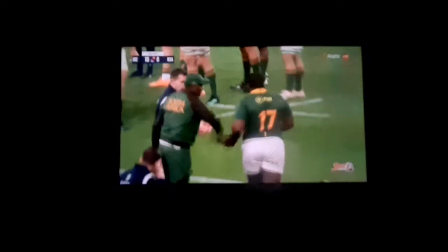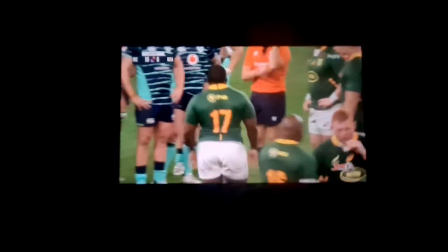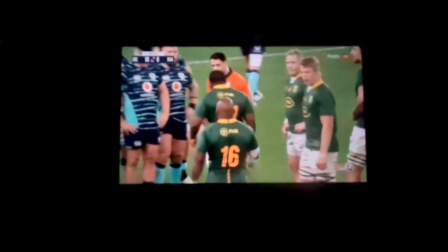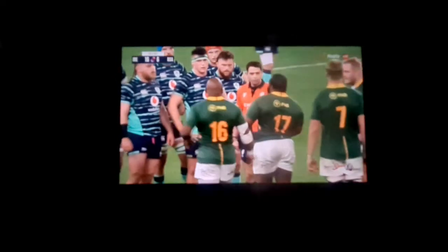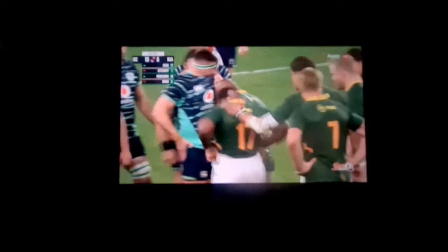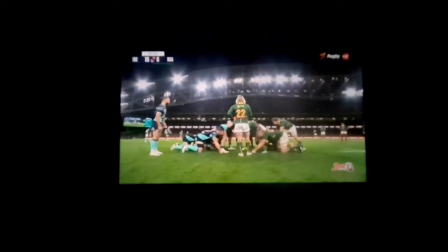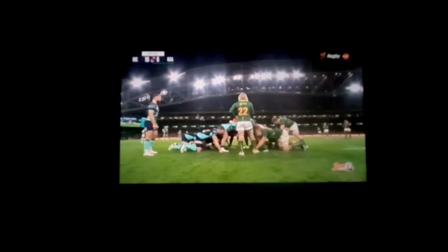Well, two more changes ahead of the scrum. Trevor Nyakane and Ox Nché replace Steven Kitshoff and Malcolm Marx. And there's going to be plenty of power coming through with Bongi Mbonambi and Ox Nché. You already saw Bongi Mbonambi, when he came on, speaking to the assistant ref about the props behind. Ox Nché, Bongi Mbonambi, can they add energy to the Springbok scrum and get some go forward?